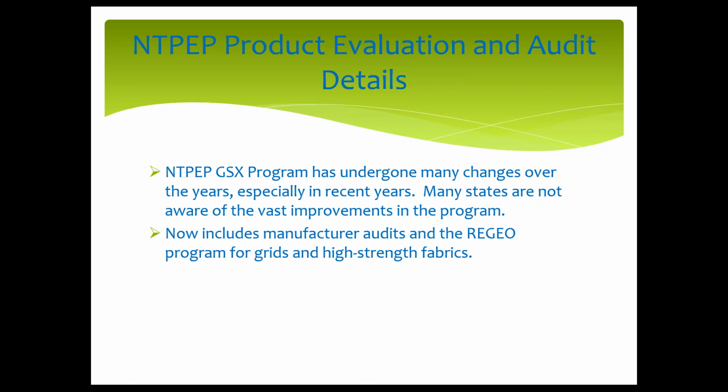And the big thing is the audit program. We've always been a product evaluation program since the 90s, but the geotextile side of the program has had an audit program going for about 6 years or so. And what we call the REGEO side of the program, which is for grids and high strength fabrics, has also started an audit program, a trial audit program as of this year.